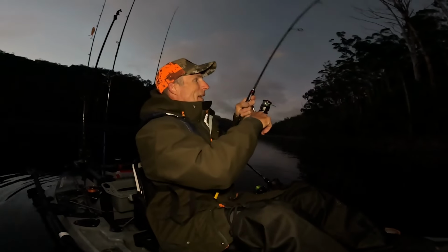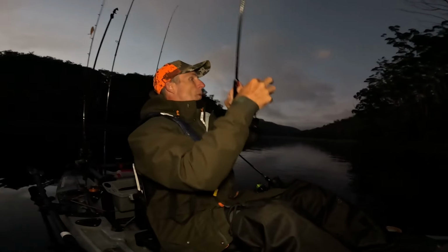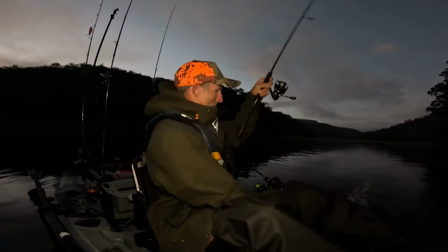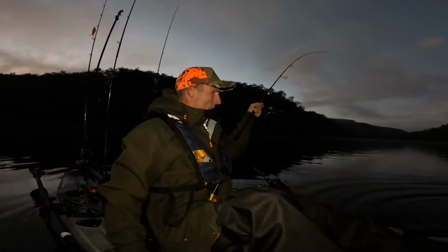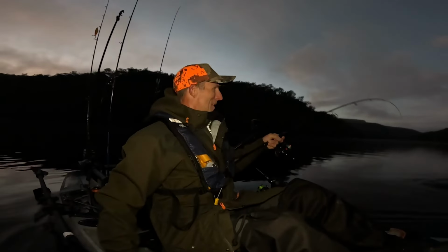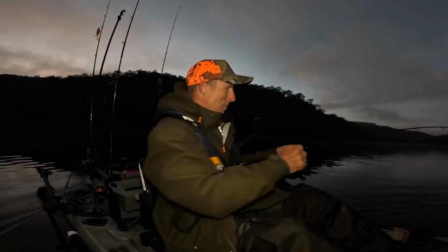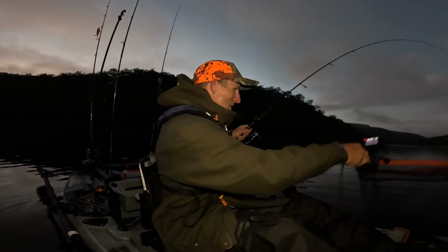First fish, second cast. Oh, bassy, here we go, nice fish. Whew. That's what you like to start the morning with. Second cast of the day, yippee. He's not a monster, he's a good fish.